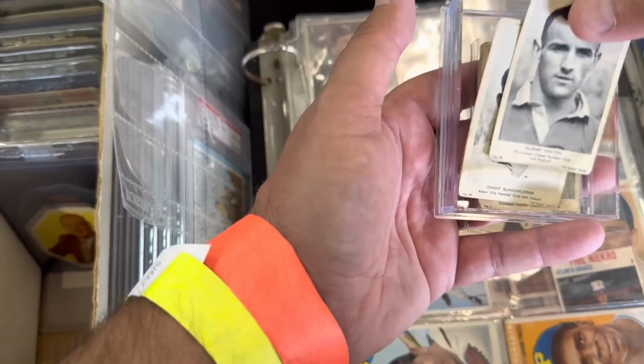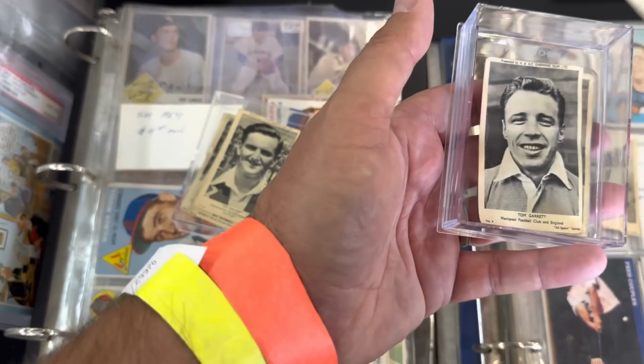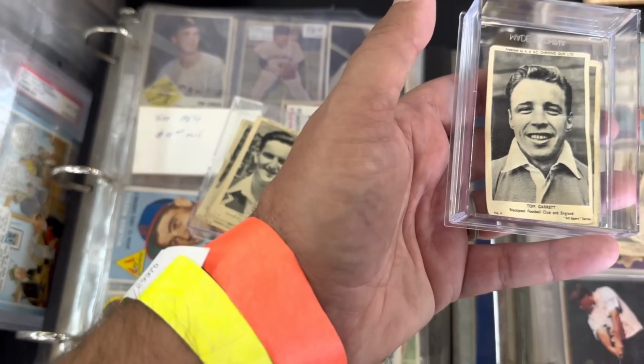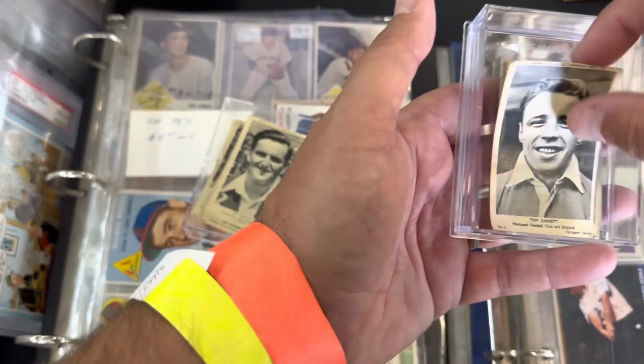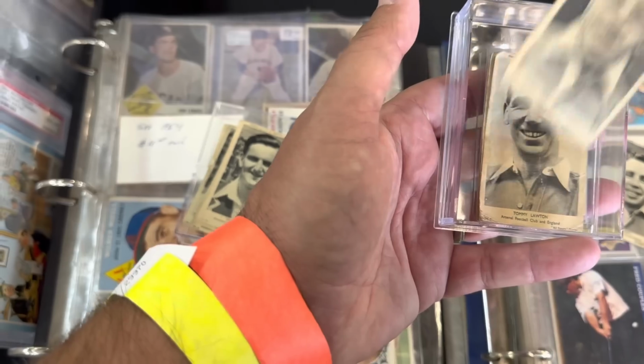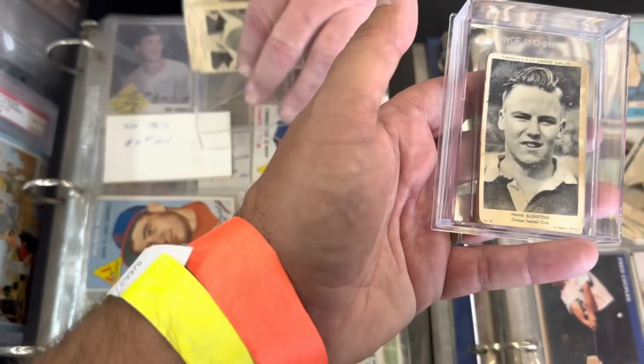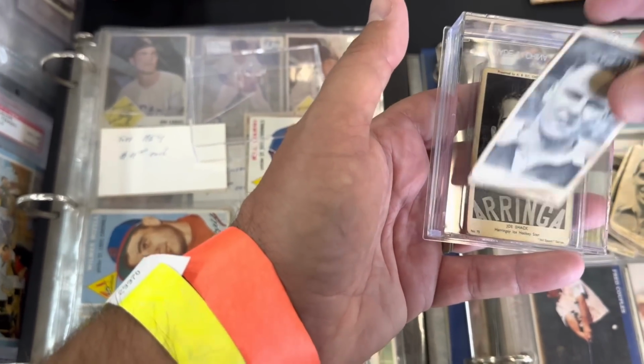I'll set those aside just because you never see those. Well, I'm a soccer guy, so I might pull out some of your soccer ones. Stanley Matthews or someone like that, I'll hit you for more. Or Danny Blanchflower. I don't even know what's in there. He's had these things for years.